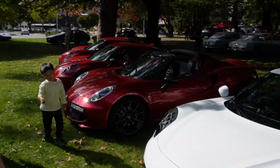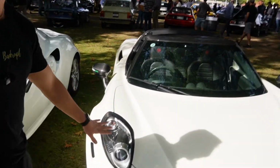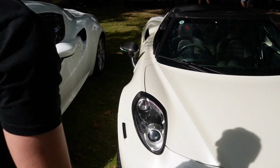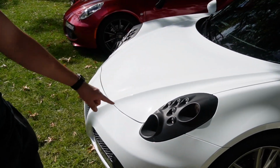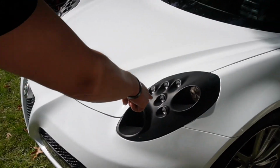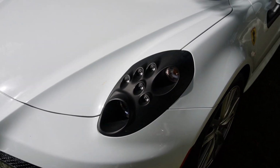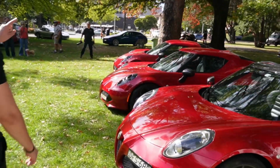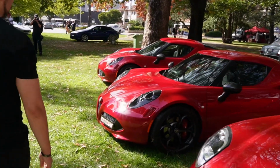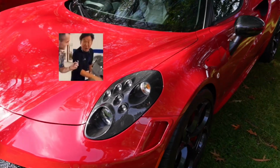Now with the 4Cs, you can get two styles of headlights on it. So you can get this style, which is all clear, and then this one here is a whole different style. So you got the individual lights within this giant plastic one. And then I think the launch edition, I believe, which is this one here, has that in carbon fibre.